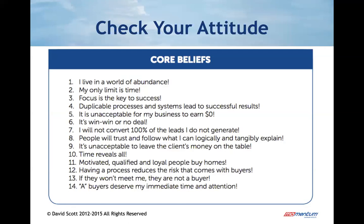And of course, the A buyers deserve my immediate time and attention. One thing you're going to hear from the Workman Success Systems Buyer Agent Mastery is what are A buyers, what are B buyers, what are C buyers. A buyers means appointment. They have an appointment to meet with you, or they have an appointment to look at a house with you. So they're always an A buyer after they have your appointment to meet with you, then you're showing them homes. A buyers deserve your immediate attention because that means they're going to buy in the next 30 to 60 days.